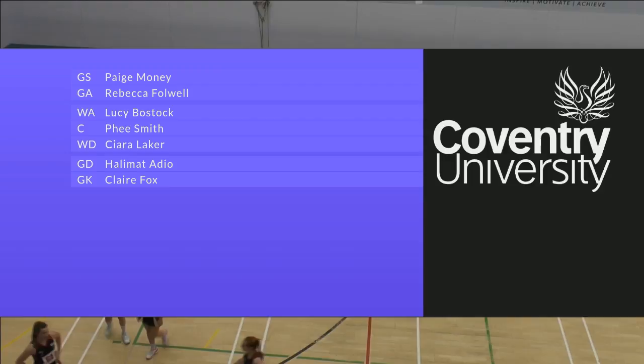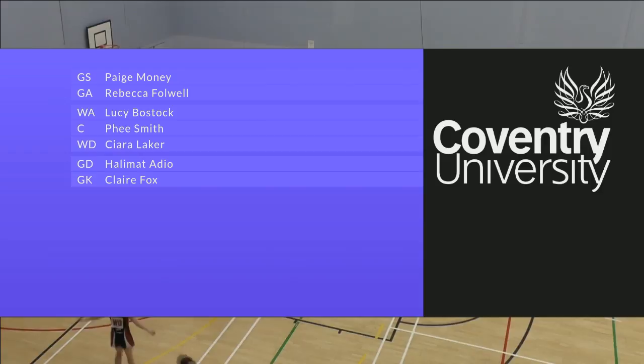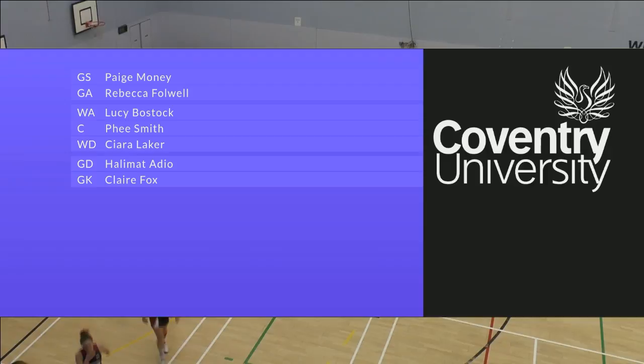In that goal attack is Rebecca Falwell. Wing attack is Lucy Bostock. Centre is Philomena Smith. Wing defence is Kiara Laker. Goal defence is Hailey Matt Adio. She is the Wasps player, so keep an eye out on her in goal defence. And finally, two goalkeeper captains tonight to look out for. It's Coventry University's Claire Fox. She's captain for Coventry.